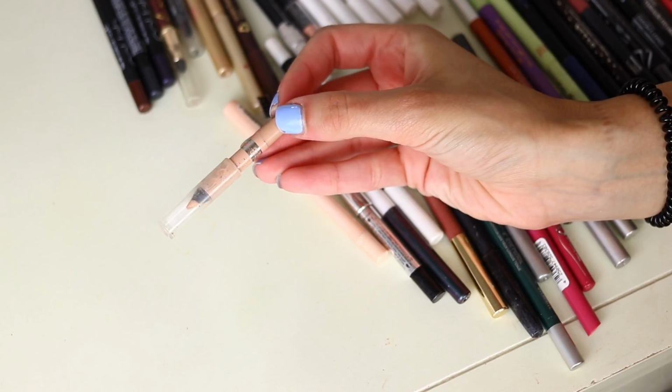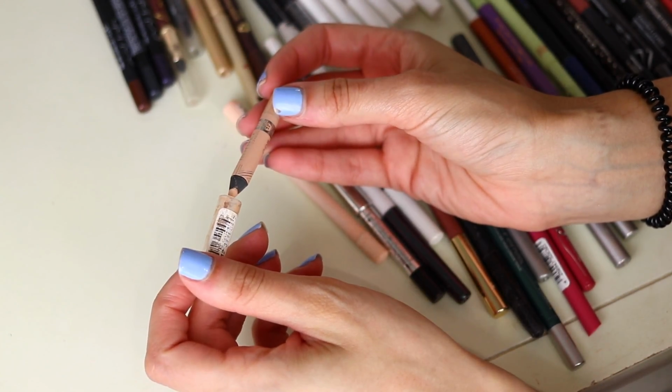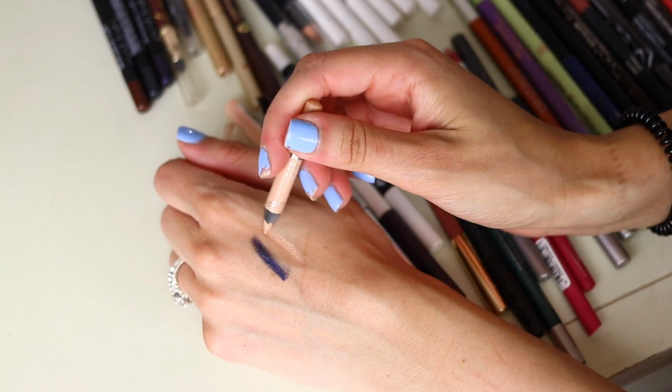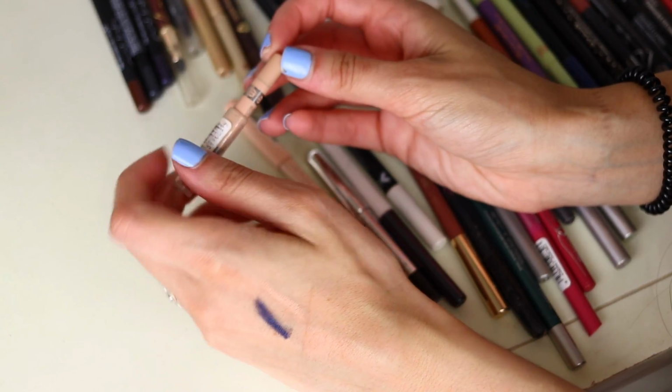Clearly, you can tell what my favorite pencil is. This is the Rimmel Nude 05 eye pencil. I love this eyeliner so much. I use it almost every day. It's just the perfect nude waterline pencil, and I go through these like water.